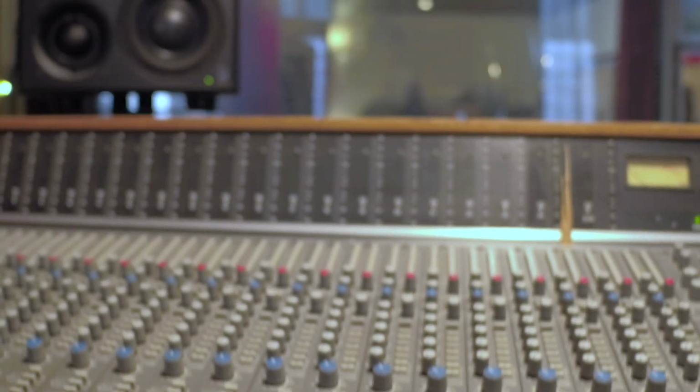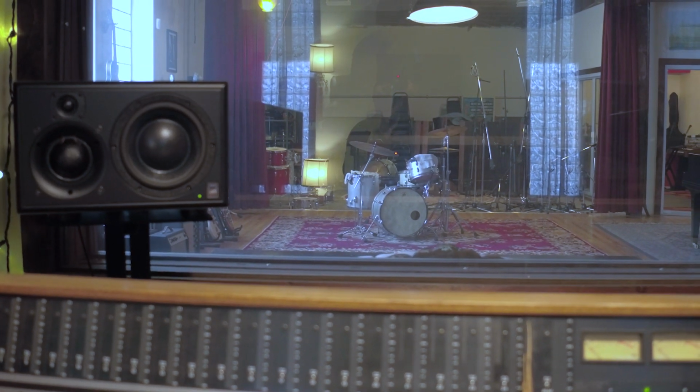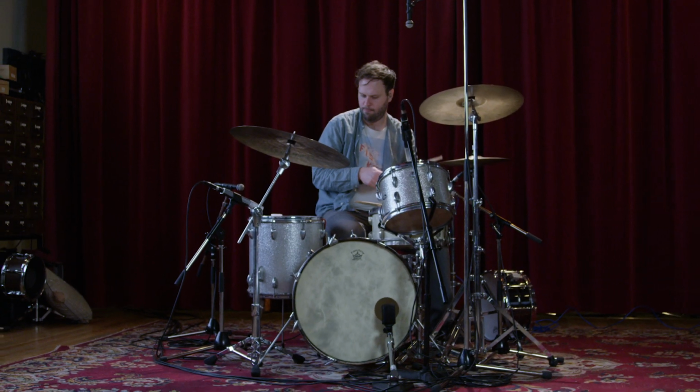A lot of the positioning of the drums has to do with sight lines. When the drums are positioned there, anyone from anywhere in the room could have direct eye contact with the drummer. And Howard too, because he's behind the glass, and you're reading body language the whole time in a session.